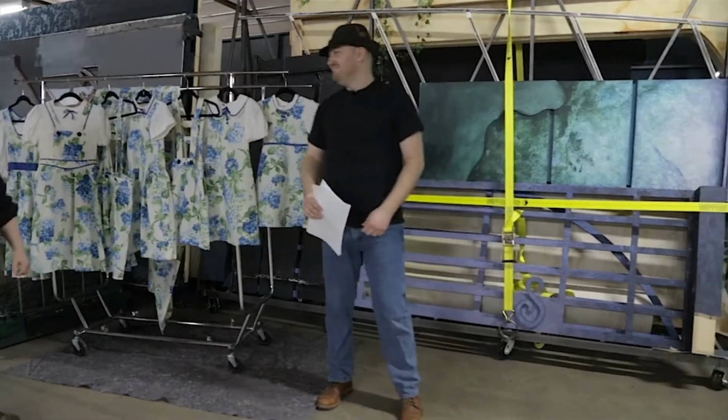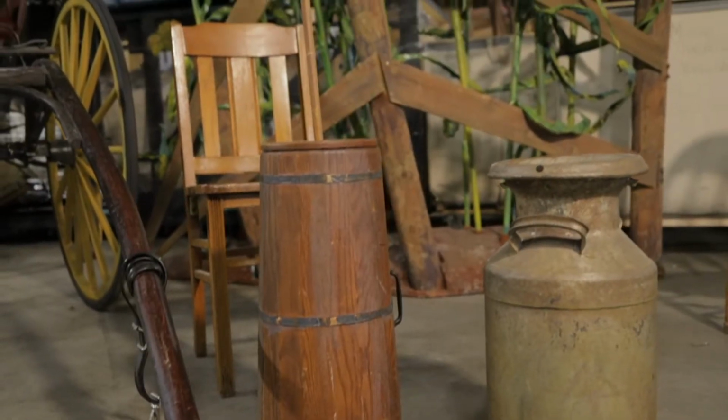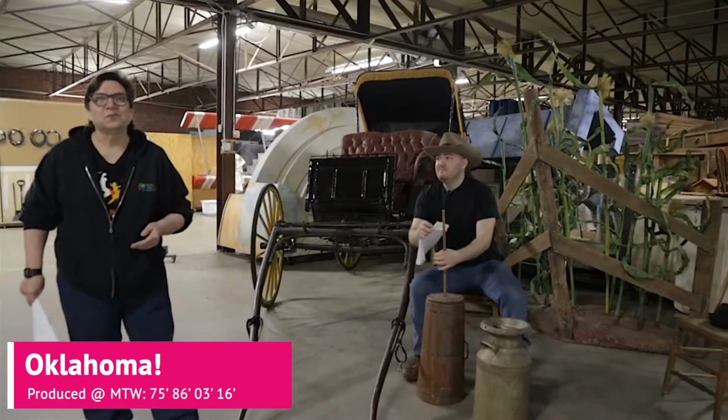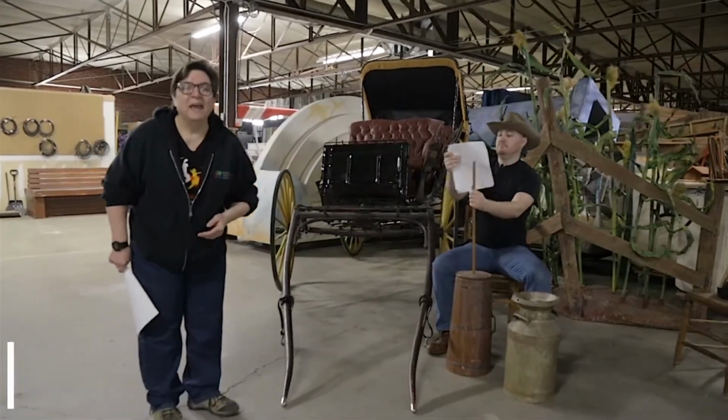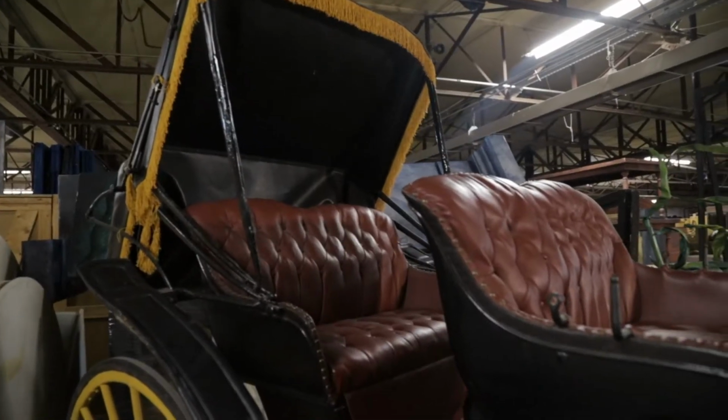There you go. And we're going to continue on with another Rodgers and Hammerstein show. It's Oklahoma. One tune from Oklahoma is the Surrey with the Fringe on Top. And here is our version of the Surrey.